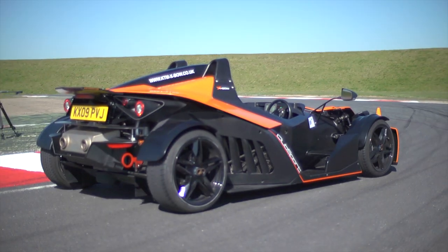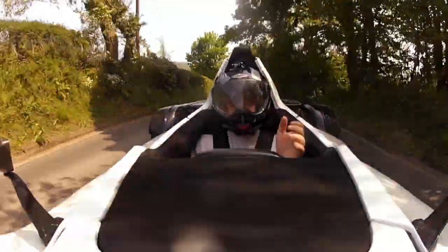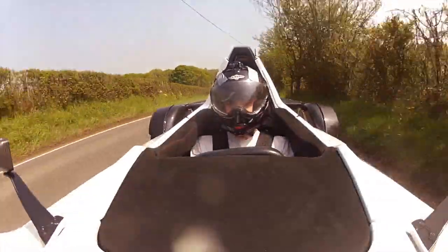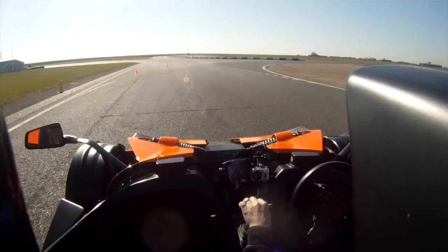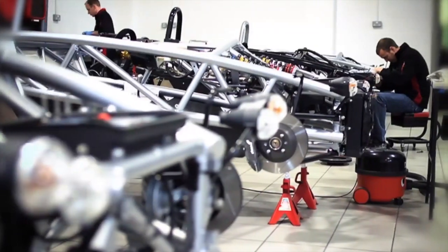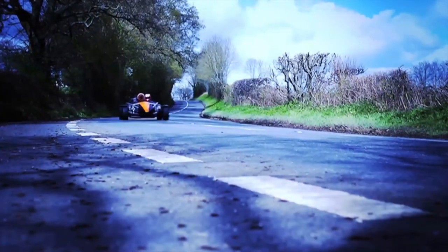The Atom, the Crossbow and the VUHL all use 2-litre 4-cylinder engines. All use forced induction, but instead of turbocharging its engine, Ariel have opted for the supercharger instead. The BAC Mono has a naturally aspirated 2.3-litre Cosworth engine. The Mono and the VUHL are very closely matched for horsepower at 280 and 285 respectively, and the Crossbow gets slightly better with 295. However, the Atom, fitted with the optional supercharger, will kick out a whopping 310 brake horsepower.